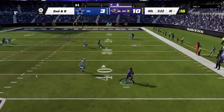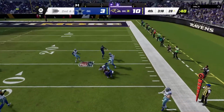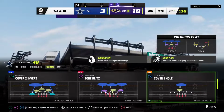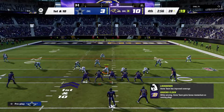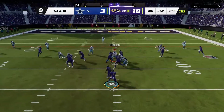MVU. Well done. He'll dump this off, complete to Dobbins. And he's going to get this inside the 30. The Raven passing game getting in sync, another first down. This is something you got to be wary of defensively. Just because they're in the mode of trying to burn some clock doesn't mean they won't pass, and they got good yardage out of that one.